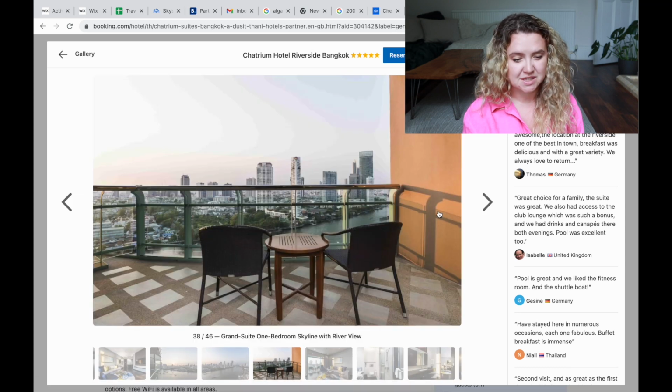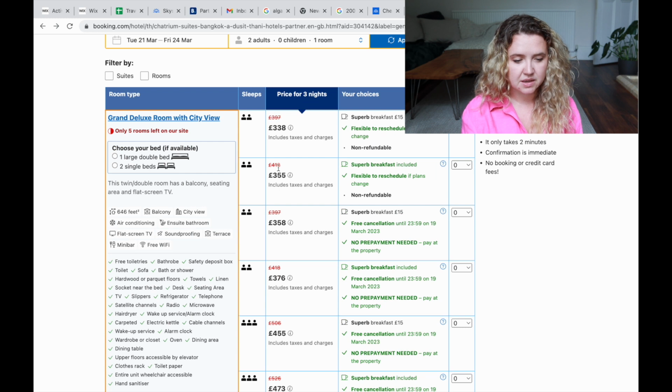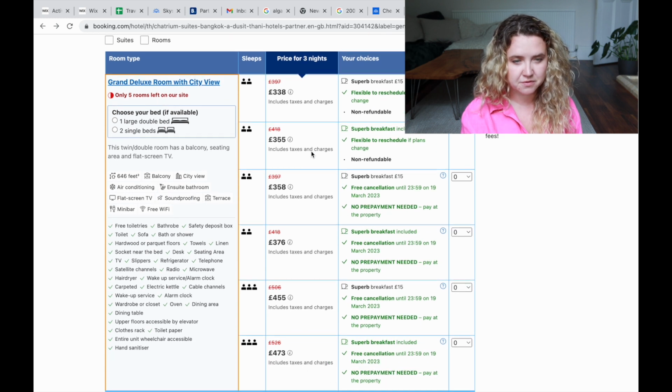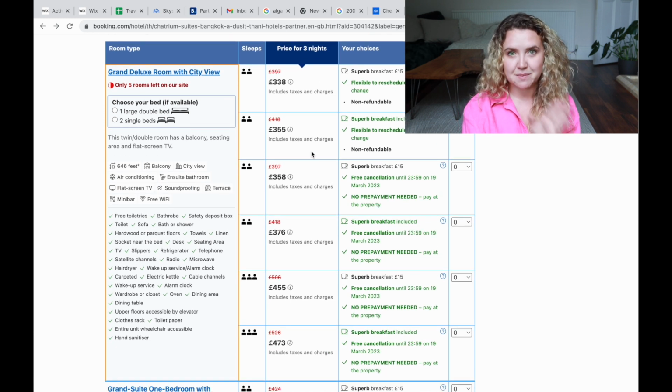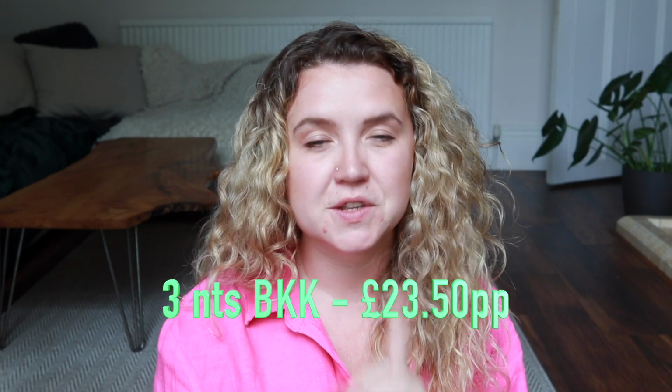But a lot more expensive. You don't need to spend this much. But if you wanted a bit of luxury, this is going to be kind of 355, 338, depending whether you want breakfast, divided by 2 people for the 3 nights. So it's up to you, but I'd personally be going for the cheaper option.